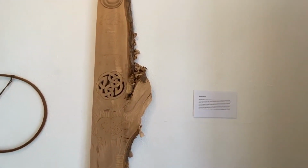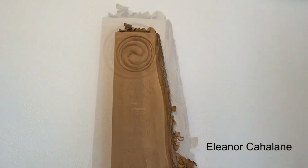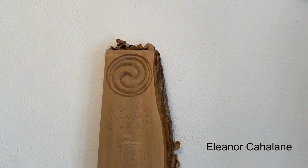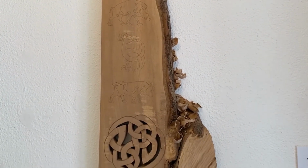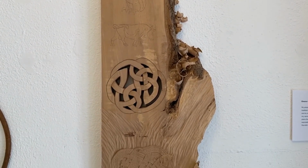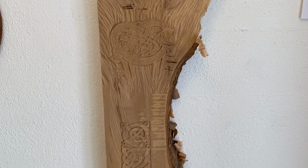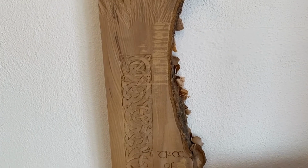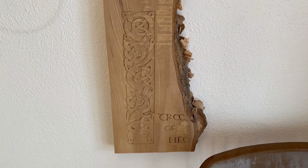Hello, my name is Eleanor Cahalan and I am a wood carver and sculptor. I like to work with cast off pieces of wood from other makers if possible, but I also buy my wood directly. If I source wood directly, it is local, so that it is native Irish wood, which in some cases has fallen naturally. Yew is one such example that has a tendency to fall in storms due to its shallow roots.